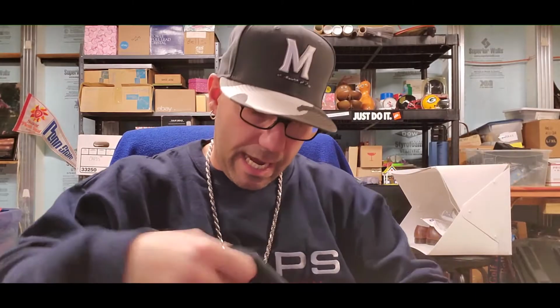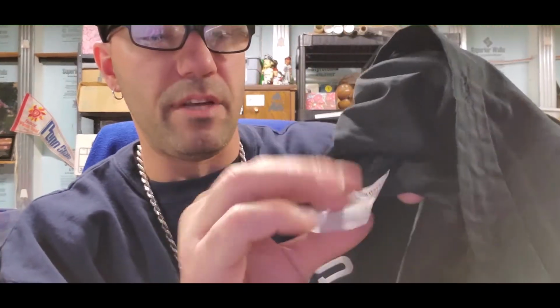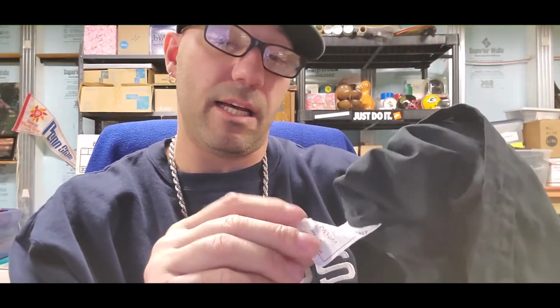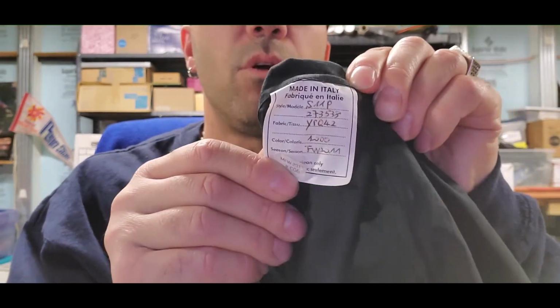It has this tag. So if you guys know anything about this tag, this is the tag that's on it. So I don't know if it's vintage. I don't know if it's authentic. That one's coming off. Dry clean only. There's the tag that is actually on. There's no size, so I don't know. I have to do more research on this to make sure that's authentic. I don't see why that tag would be on there like that.